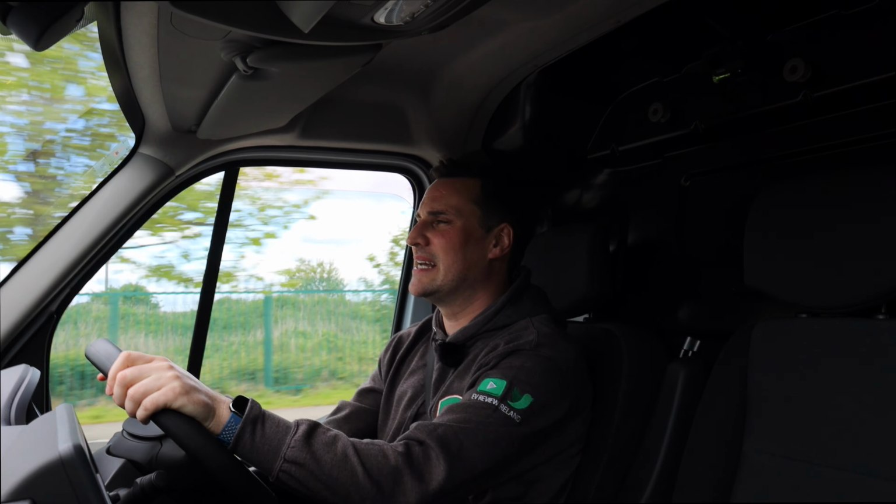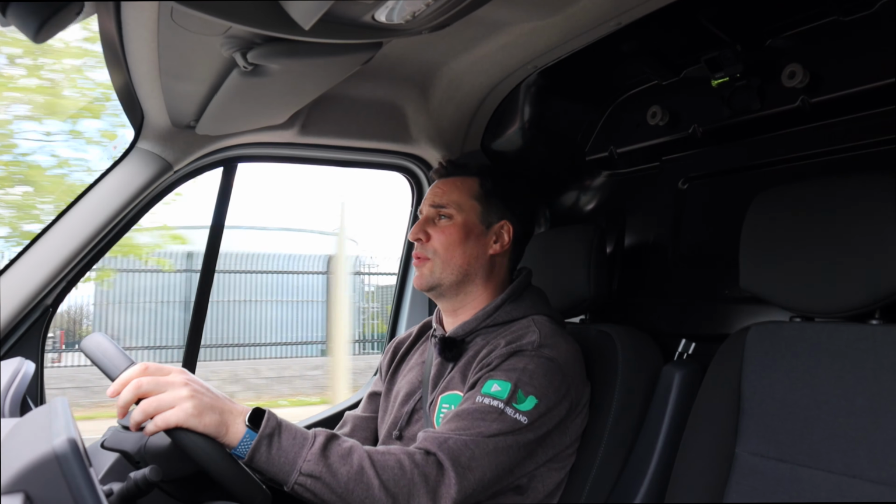That electric motor gives you 225 newton meters of torque, and it is also limited to 80 kilometers an hour. With the Eco mode, that limits it back down to 80 kilometers an hour, and you get an extra 10% on that. Driving wise, it's great.